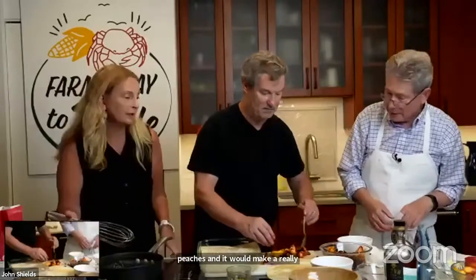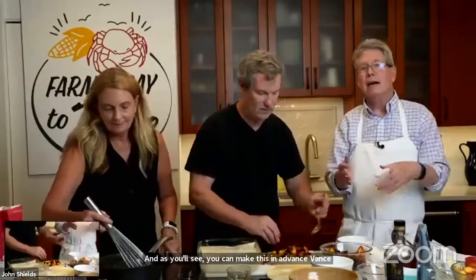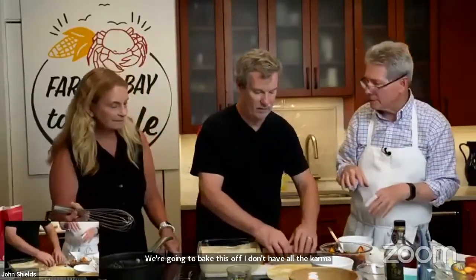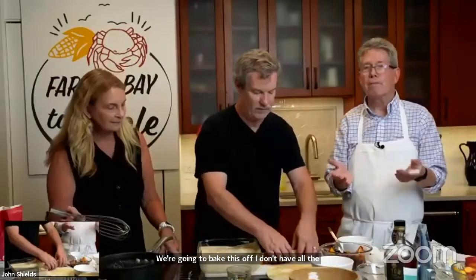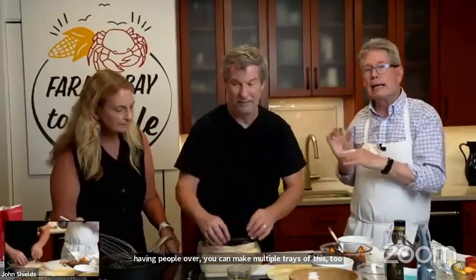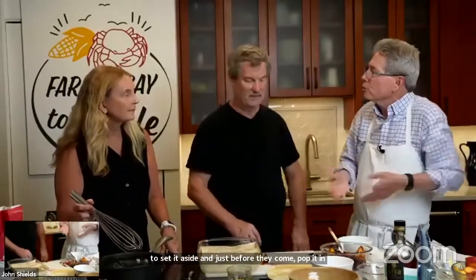Yeah. And as you'll see, you can make this in advance. We're going to bake this off. It'll have all the caramel sauce on top of it. If you were having people over, you can make multiple trays of this, just set it aside. And just before they come, pop it in the oven for 10 minutes or so just to reheat. And it's phenomenal. Sounds good.